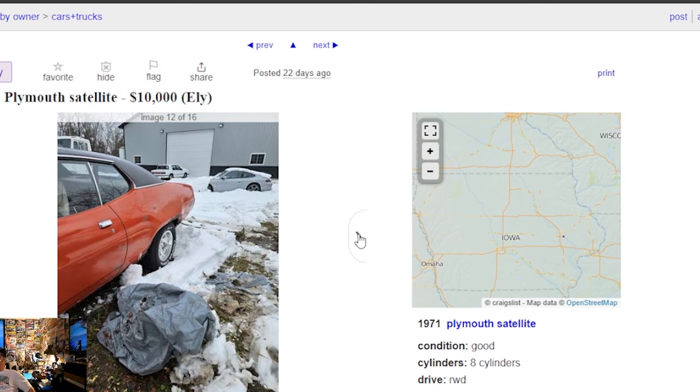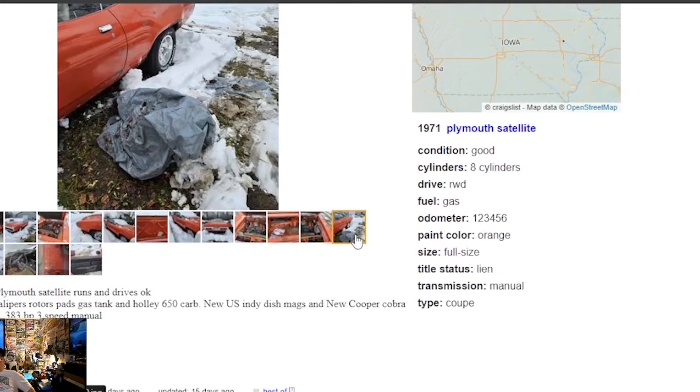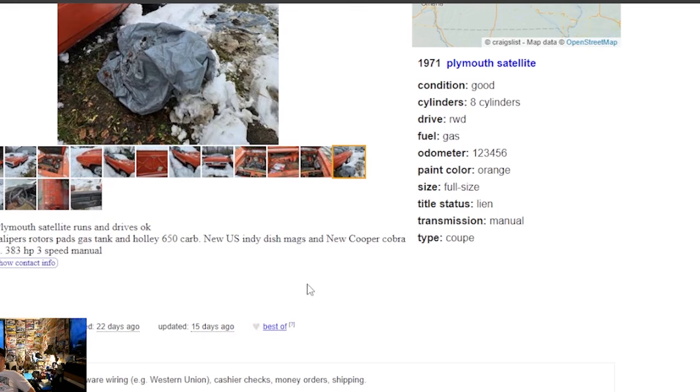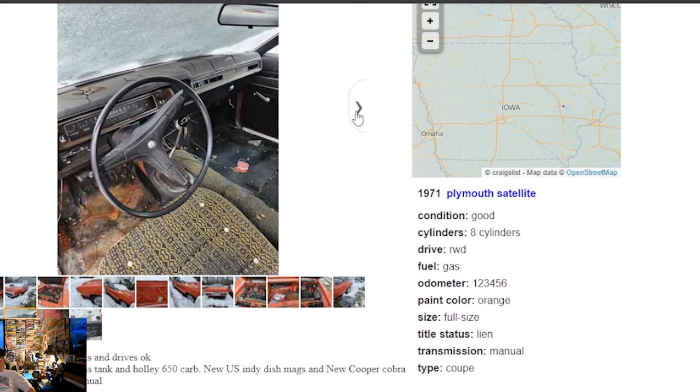And again, the other one, $9,800. This is $200 more. Got the vinyl top still on it. 71 Plymouth Satellite, runs and drives okay. New brake calipers, pads, gas tank. Holley 650. Got some new dish mags, Cooper tires. 3-speed manual. Yep, this is the one I go get, or at least check out.